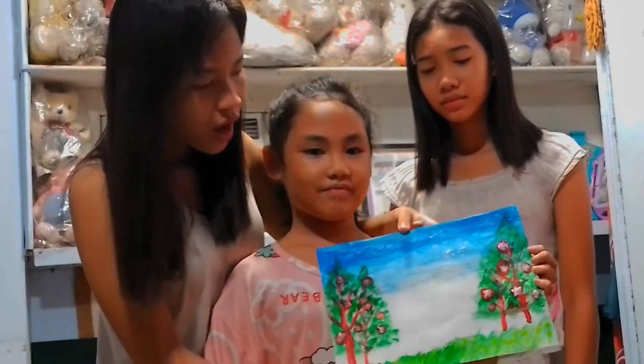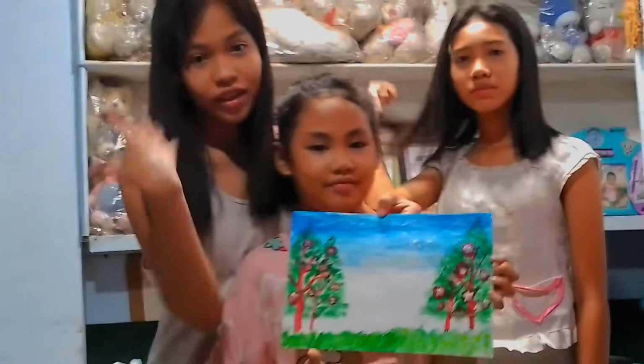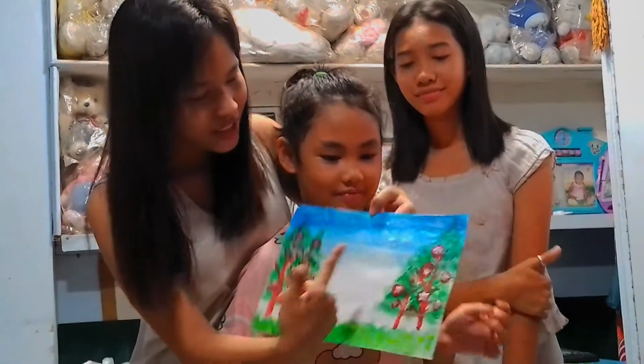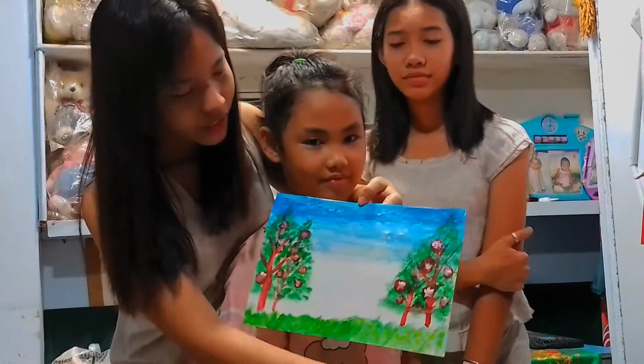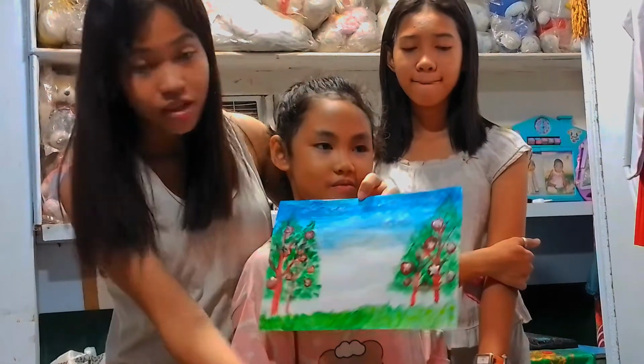So that's what she drew, a Christmas tree in the middle of a green grass and a wonderful day with the clouds. You can see the clouds here, and then this is the Christmas tree, and it has some decorations too, like the Christmas balls.